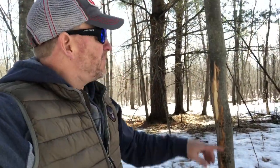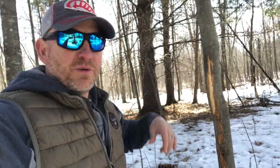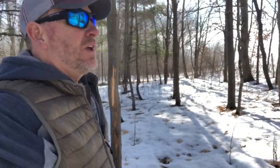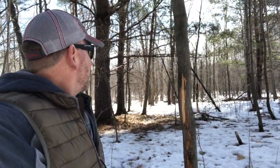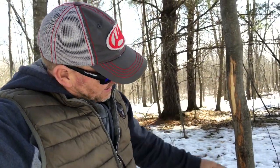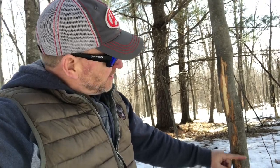Here's a nice looking rub, rather tall too, and it's right on the edge of the food plot that'll be up here. So this buck is following this edge. It's a wetland. This is going to be a sanctuary down here, so this is something to remember, but probably working this brow tines here, maybe up here.